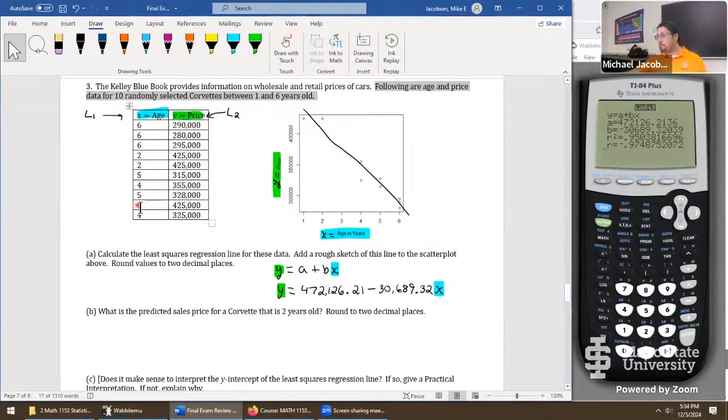If we look at the newest model, this is 1 year old and it's worth about $425,000. Some of these models at 6 years old are around $300,000. And that's what we have plotted over here: the age of the Corvette and the price that it would sell for in dollars. As you expect, these cars depreciate really, really rapidly. Buying a car is the worst investment you could ever make, but it's somewhat controlled.